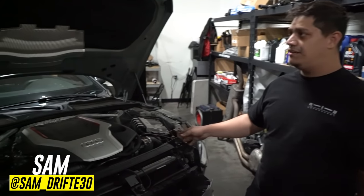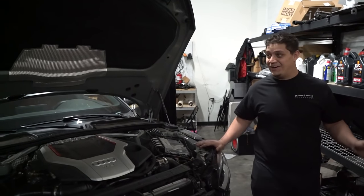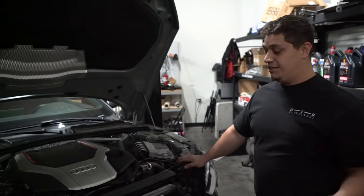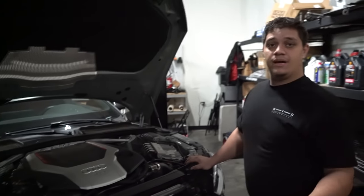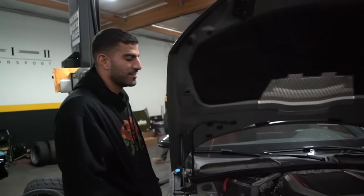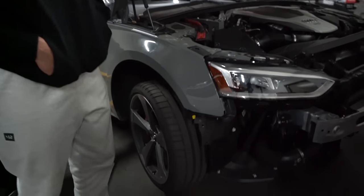We have this Audi A7 or S7? S5. Oh, S5. We had it all full bolt-on, and we're taking it back out and putting it back to stock. The reason why is the customer is taking it back to the dealer to get a trade-in for an M4 CS. Yeah, great decision. Well, yeah, the A7 is not good. It's good. S7. What are you doing, Charles?